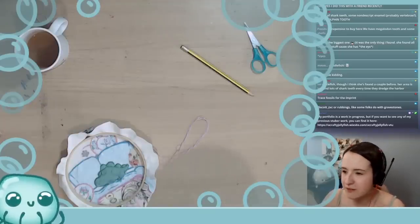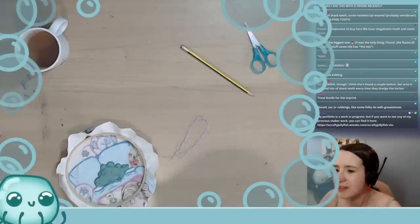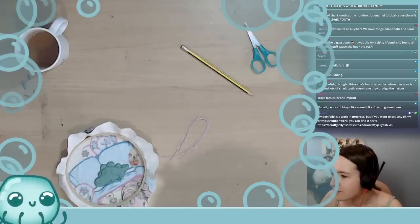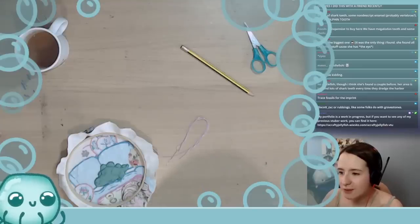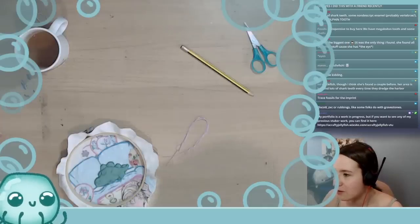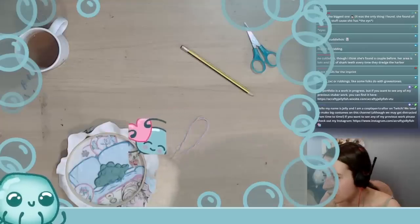Rubbings, like some folks do with gravestones. Maybe. They were relatively flat, but then we did sand them a little bit, so it was probably our fault as well. Because you wanted to see how much was in there without breaking it open. I mean, there's a chance as well if I ask my parents, they might know what it is. Because obviously I was a child, so my memory is not quite so good. I could probably ask them and see if they know what it is.